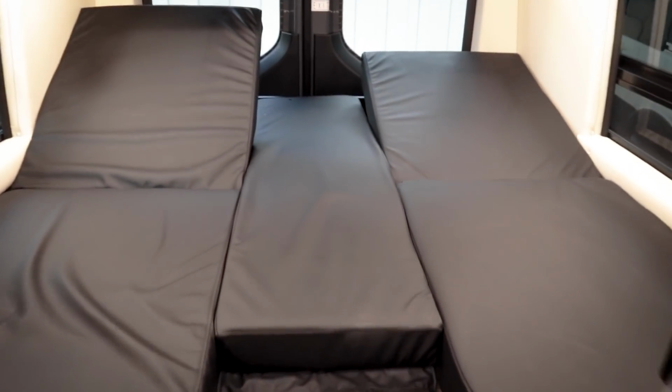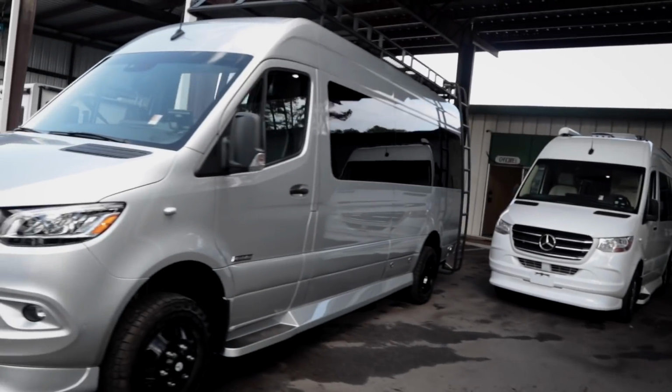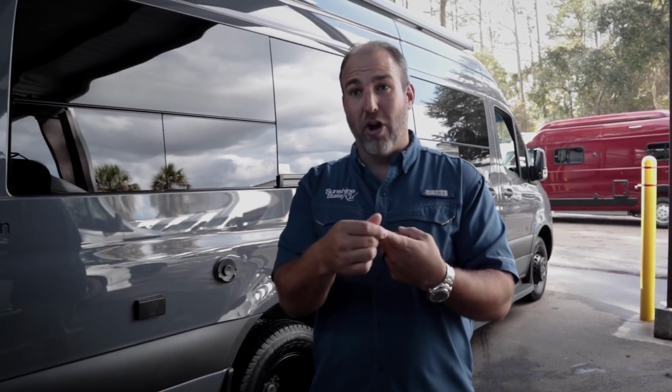This is a Coachman Galleria. We also are going to be doing some American coaches. American Coach is the only Class B manufacturer that makes all 3 sizes. They make an American Coach Patriot on the 24, they make an American Coach Patriot on the 22, and they make one on the 19.